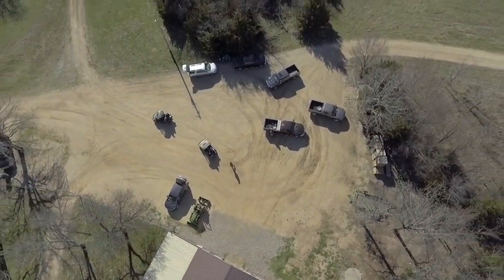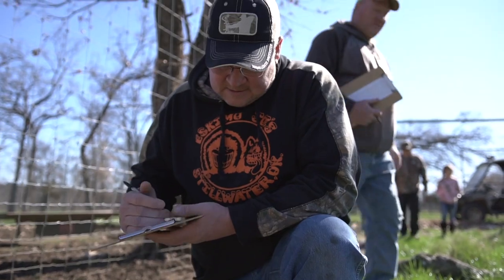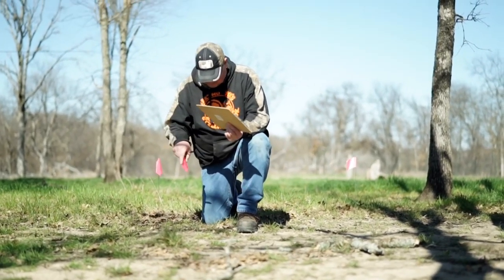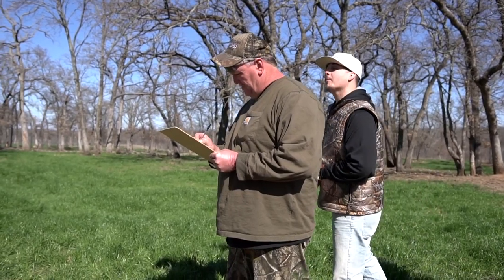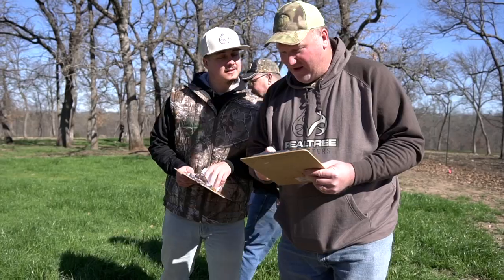If it's a heavy deer, the width of the track, the dew claws on the backside. See how the front of the track and the back of the track, how the width is different. Always just look for the dew claw, that's it.